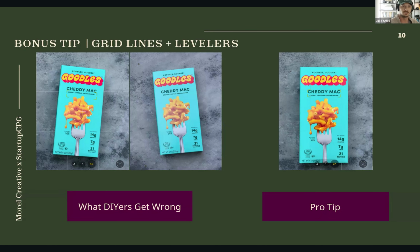And tip number 5 is really the secret sauce. It's having a strategy attached to your product photography. This is the part that a lot of people skip, and honestly, from my experience, I've noticed it to be the most important, because again, even the most beautiful image won't convert unless it's intentional.